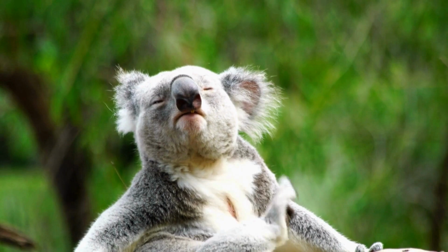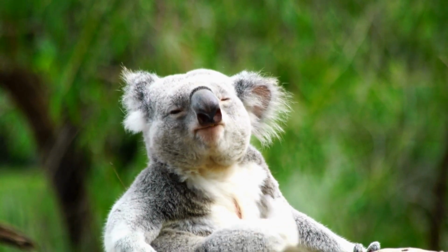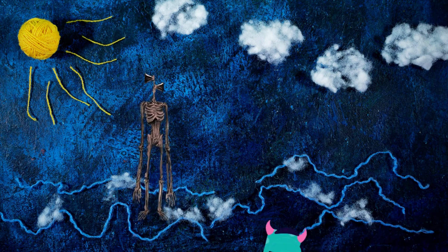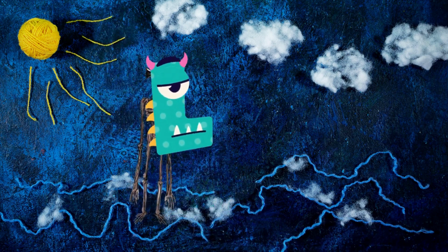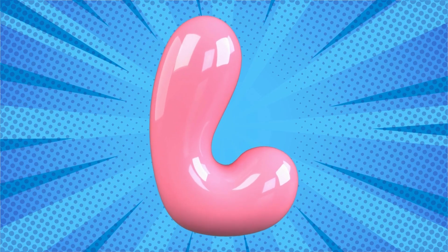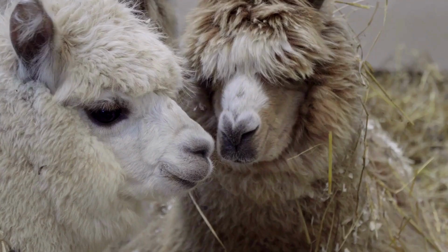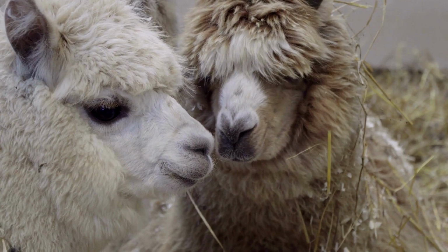K is for koala. Koalas are marsupials. L is for llama. A baby llama is called a cria.